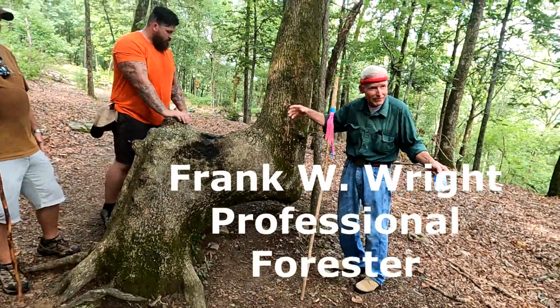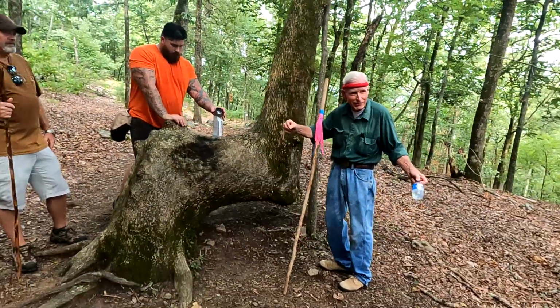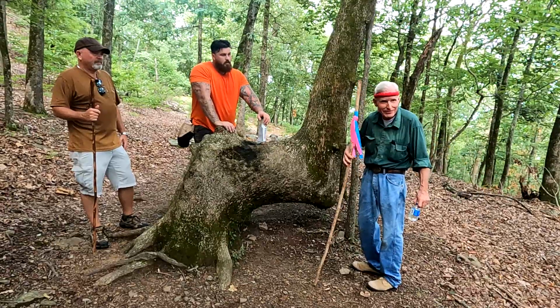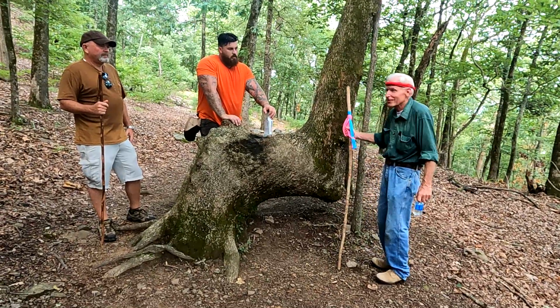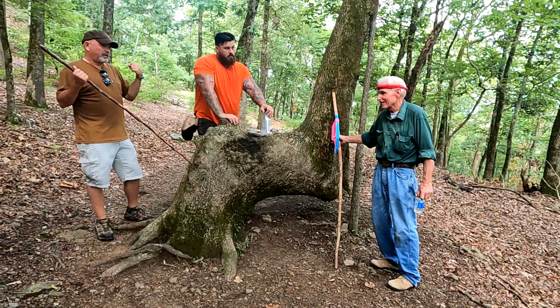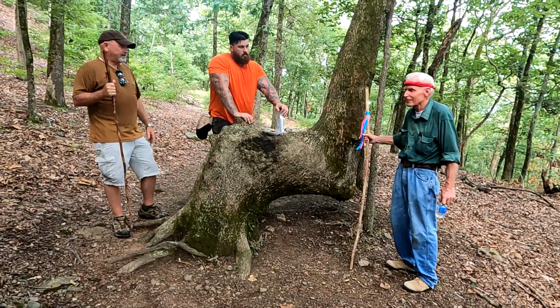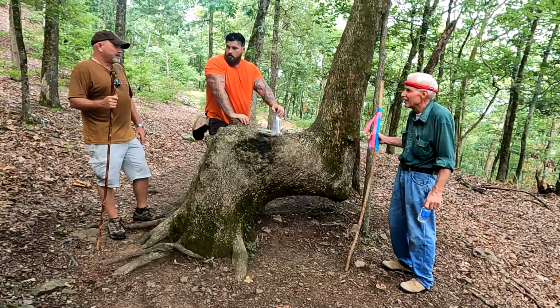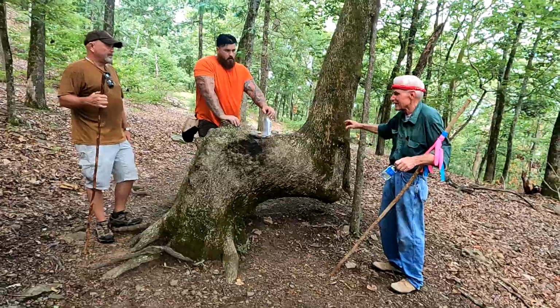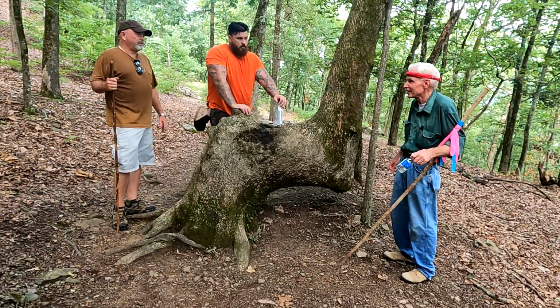Because this is very poor, rocky soil, and the rainwater runs off real quick, it's not going to be a fast growing tree. So this tree could be more than 100 years old, you know. The growth could be stunted because of the poor soil on these sites. So it may be older than we think, you know. It could be older than what we think.